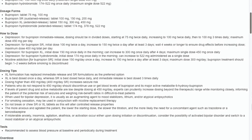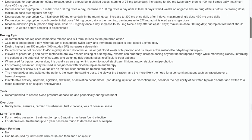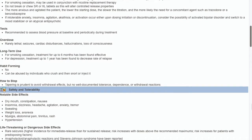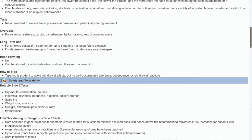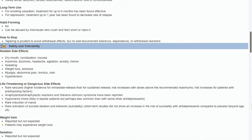Now, there's a bunch of different information here. Probably the main thing you want to look out for with these patients is if somebody has had a history of seizure, because this medication at higher doses, specifically 450 milligrams and above, you start to see increased risk of seizures in people who are susceptible to them. Or if the person, of course, is abusing the medication in some way, such as cracking them open, snorting them, crushing them up, etc.